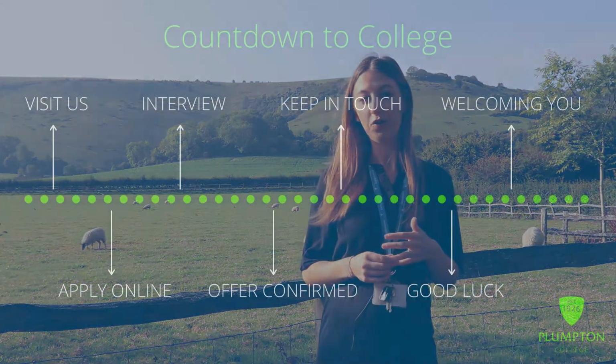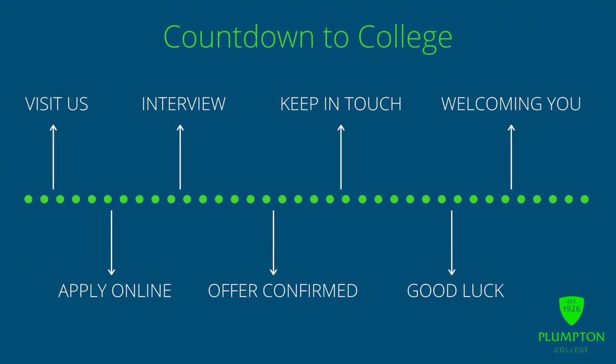The next stage of the process will be an interview process. This is really informal, nothing to worry about, and very normal for college applications. It's really just a chance for you to have a two-way conversation with the tutor. You can ask any questions that you've got, and the tutor can check that it's the right level of study for you and ask any other necessary questions.